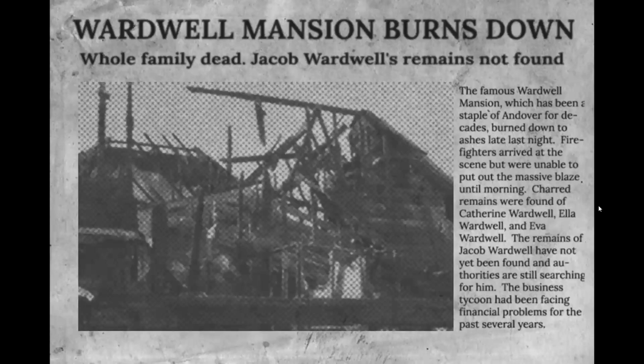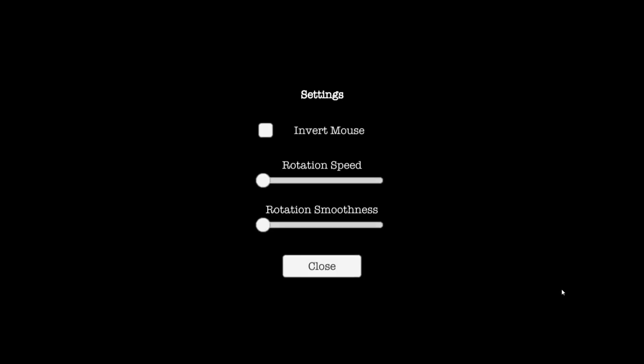Wardwell mansion burns down. Whole family dead. Jacob Wardwell's remains not found. Famous Wardwell mansion, which has been a staple of Andover for decades, burned down to ashes late last night. Firefighters arrived at the scene but were unable to put out the massive blaze until morning. Authorities are still searching for him. Was that the guy that killed me just now?